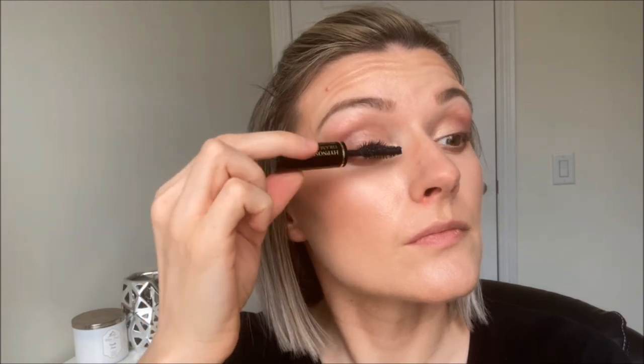And now moving on to mascara, I decided to use the Lancome Hypnose Drama Mascara in Excessive Black. And what I like to do with my mascara is make sure I get as close to the base of my lashes as possible and then wiggle it through my lashes just to make sure I get a nice full look. And I put about 2 to 3 coats on my lashes.